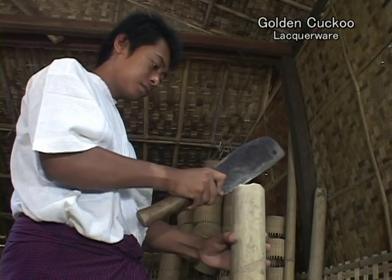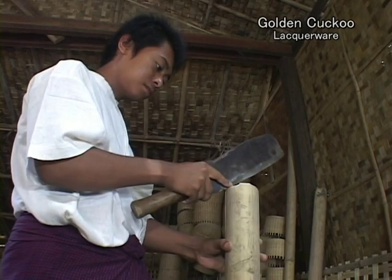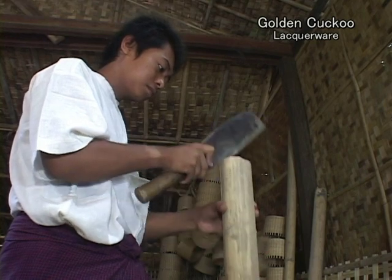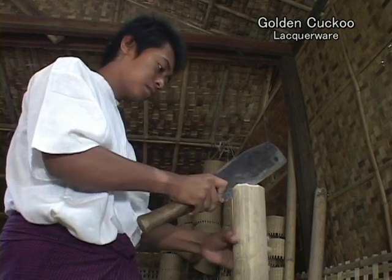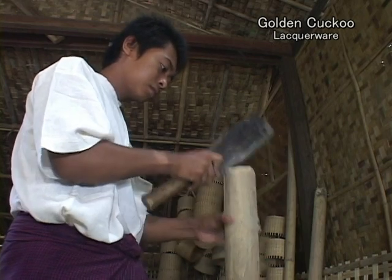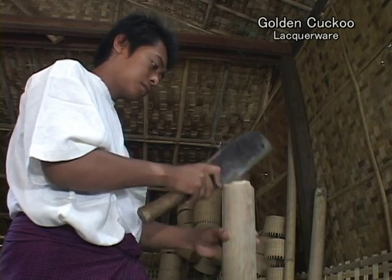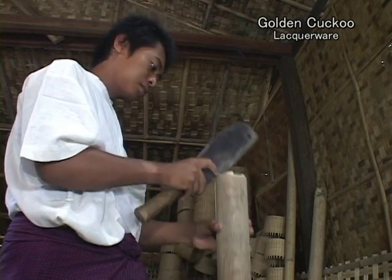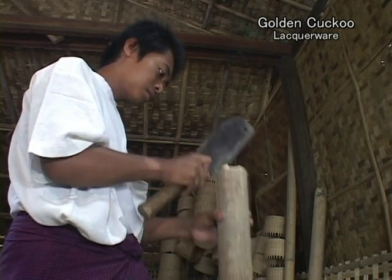So after cutting the bamboo, we get a short bamboo without joints. That one we have to divide to get small pieces. That is why right now the young gentleman is dividing the bamboo to get the small pieces.